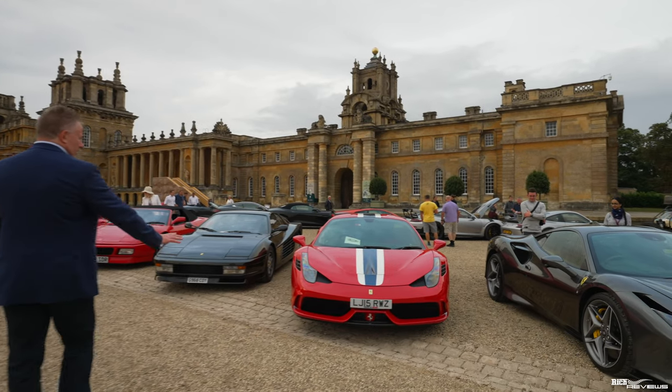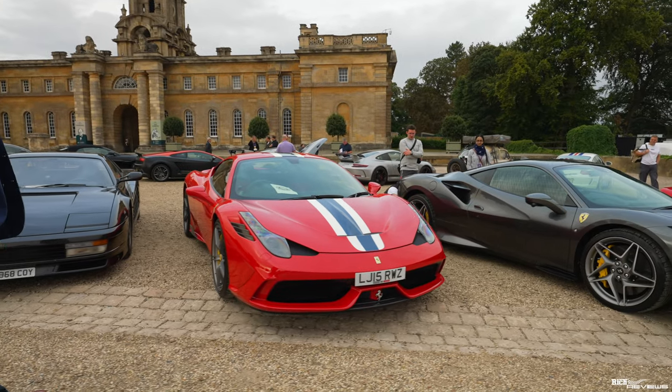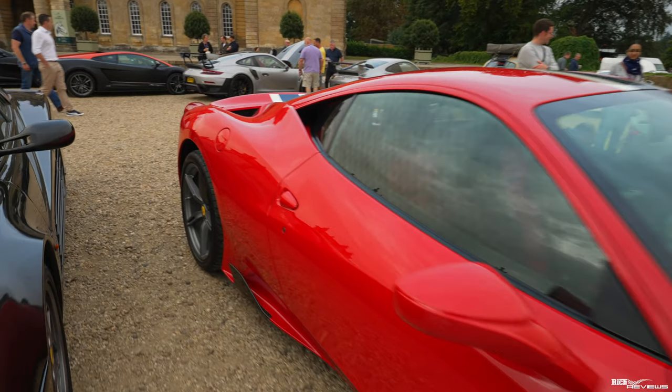We've got my favorite car here, 458 Speciale in launch spec. So Rosso Corsa with the blue NART stripe down the center. This is pretty much launch spec.